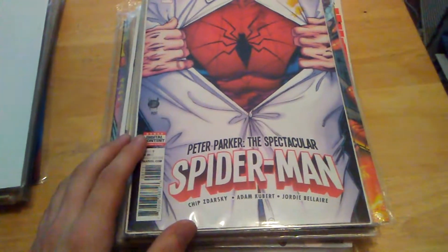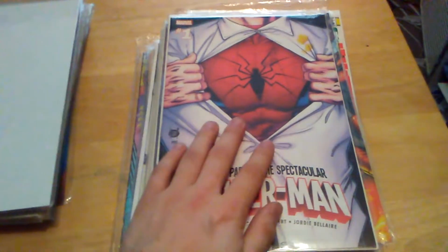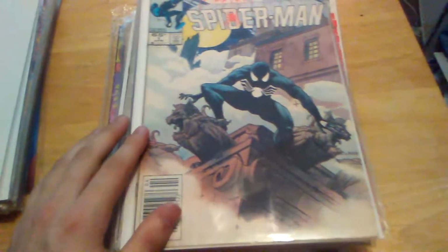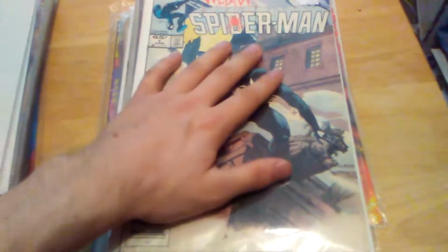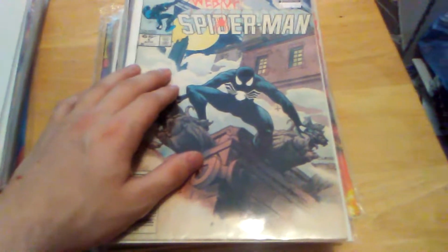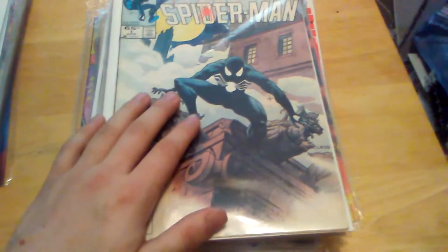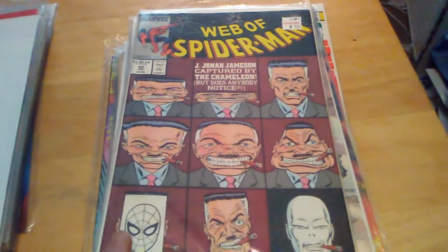This was Peter Parker, the Spectacular Spider-Man Volume 3, issue number 1. I haven't read it yet, but I will. Here is Web of Spider-Man, issue number 1. I was very excited to get this one because I always loved this cover. I always loved it. So I was very happy to get this.